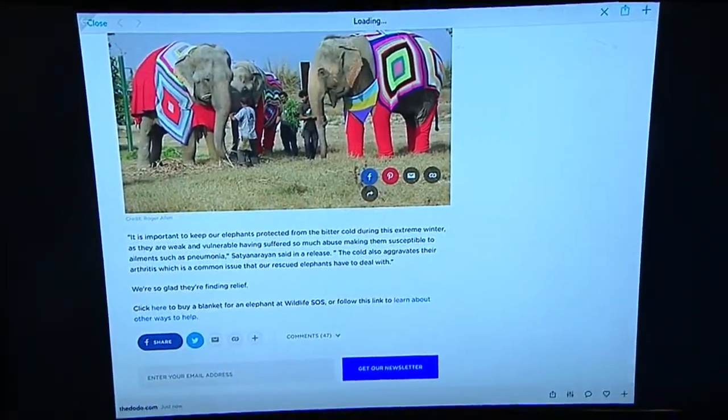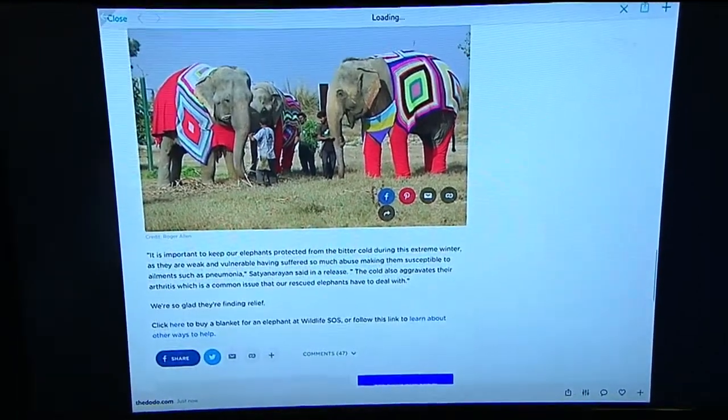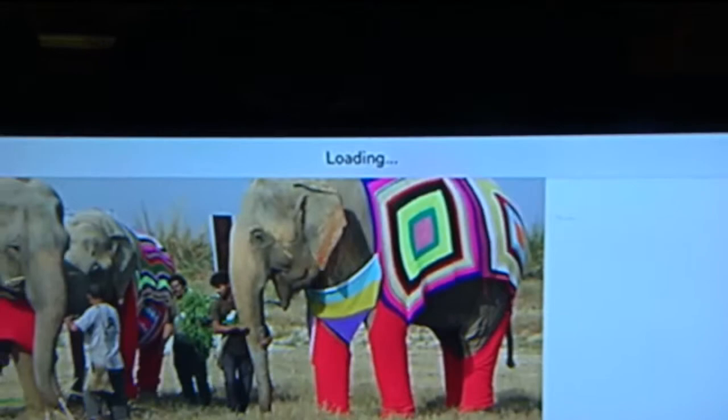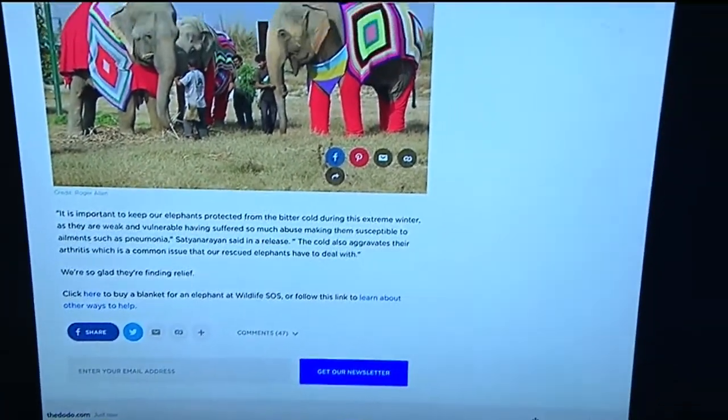Those are just cute. It's adorable. Well, I think that's a great idea, and I hope that people jump on board to buy elephant blankets.